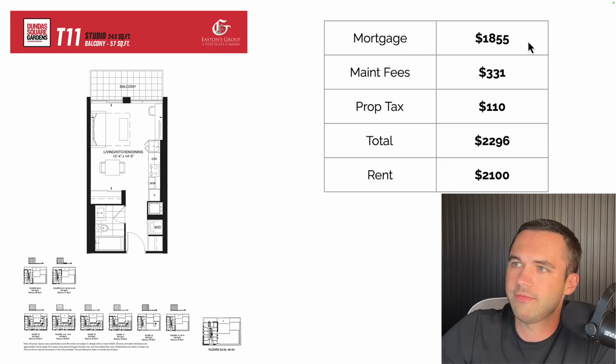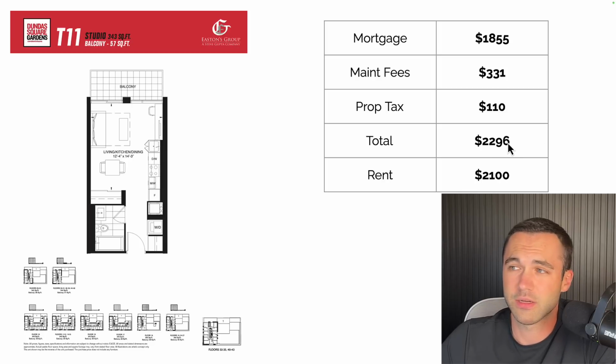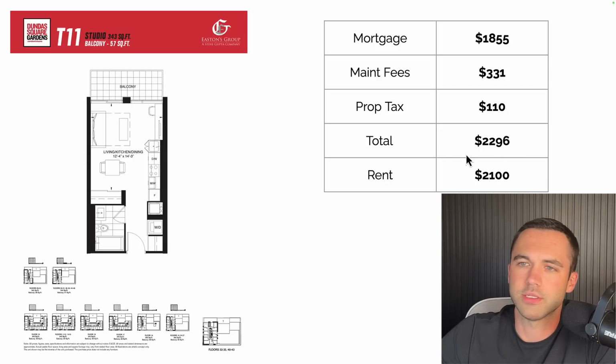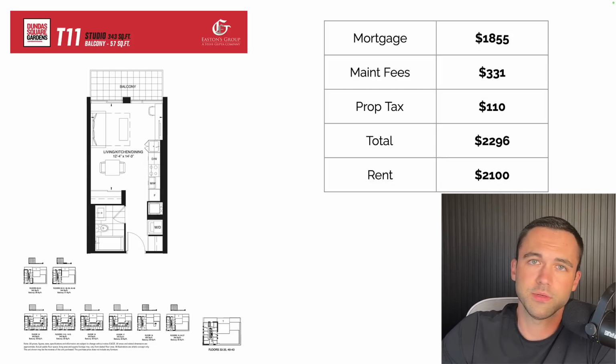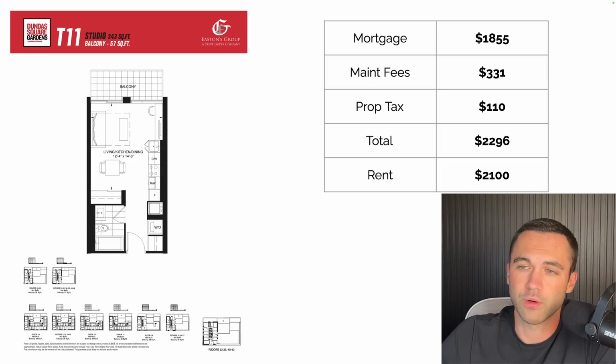Your mortgage, $1,855. Your maintenance fees, $331 a month. Property tax, $110. So your total, you're in it for $2,300 a month at current rates, right? And your rent's $2,100. So it doesn't cash flow, it doesn't break even, but it's getting very, very close. And I've seen some that do break even, right? You've got some examples of studios coming in below $400,000.